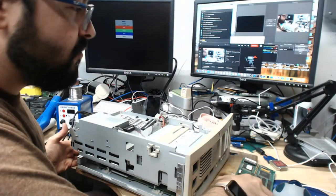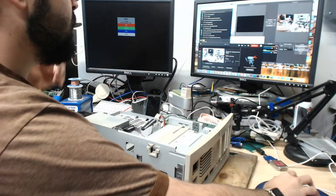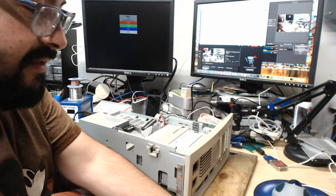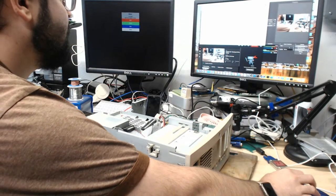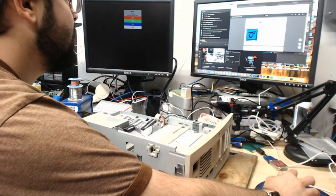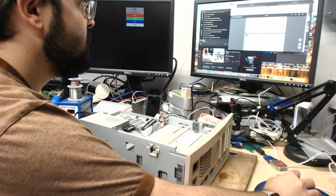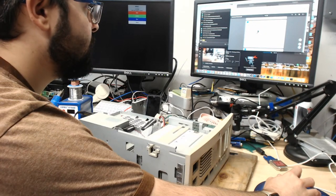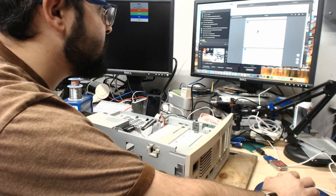You know what? It would not be a bad idea to look up the service manual for this, so I don't destroy the poor thing. How about that? Probably not a bad idea now, is it? So let's do that. I haven't taken apart one of these in a very long time. The power supply is a Delta Electronics power supply.